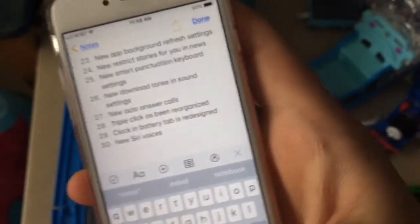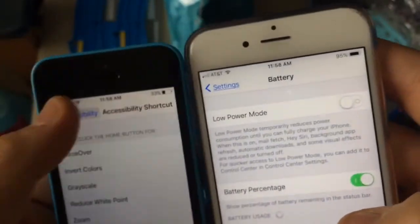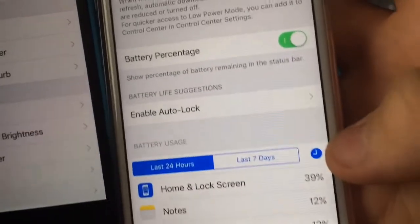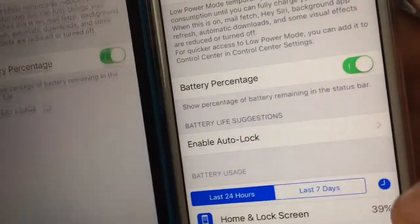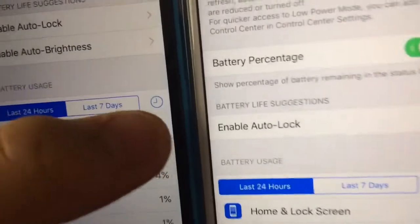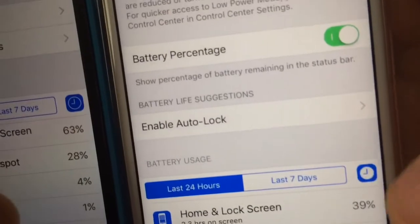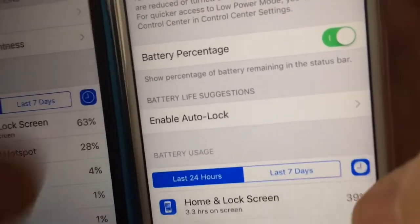The last two are new clock filter and battery level. Like where you go into the battery here, the little clock icon right here has been redesigned from iOS 10 here. It used to be like a little clock, it never used to be colored, it was always white, but now it's filled in. When you tap it, it's filled in on the outside now. Pretty cool.